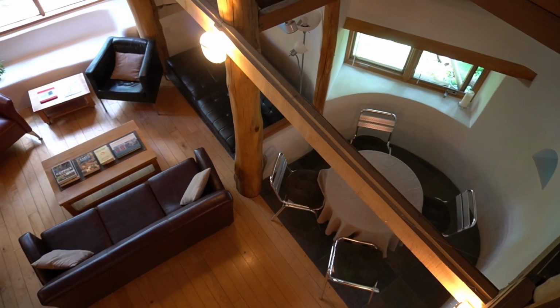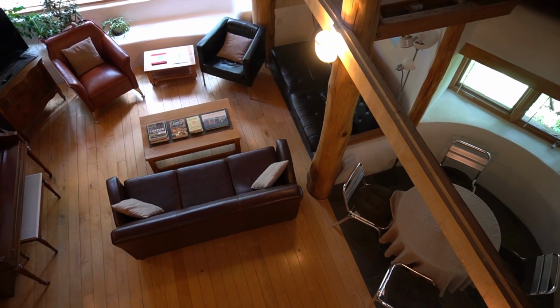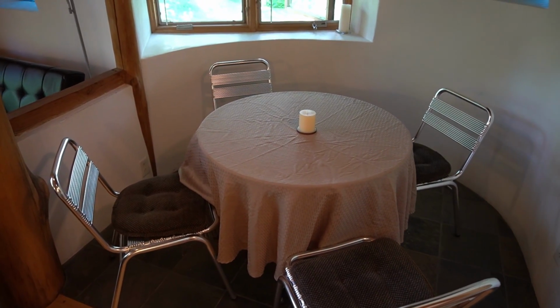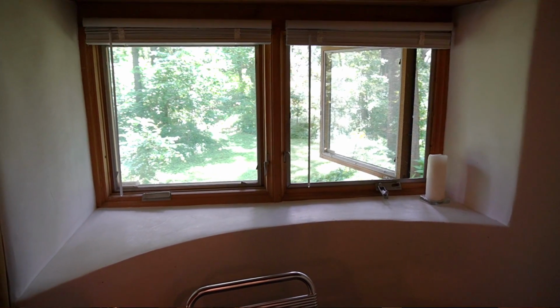Next, we'll take a look at the dining area, which is also a niche off of the main room. This niche does curve outwards of the wall to give you a little bit more space and a more round, focused area in which to put a table for conversation. It also has a small stained glass window and some other windows that look outside into the woods.